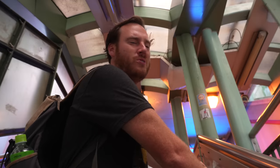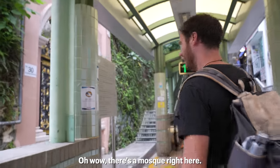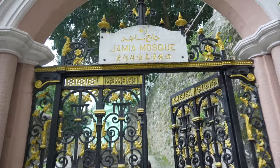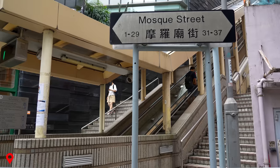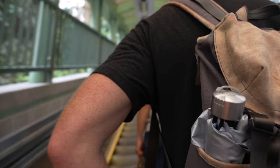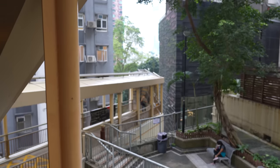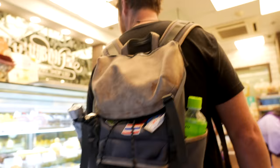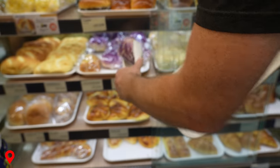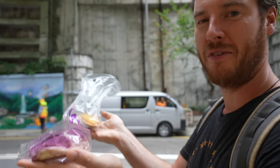All right, now we're getting to the depths of this thing way at the top. Depths at the top? Now we're getting into the cool stuff. Wow, there's a mosque right here. Okay, we're almost at the top, which means we gotta get one thing before we get up there. Now we are ready.